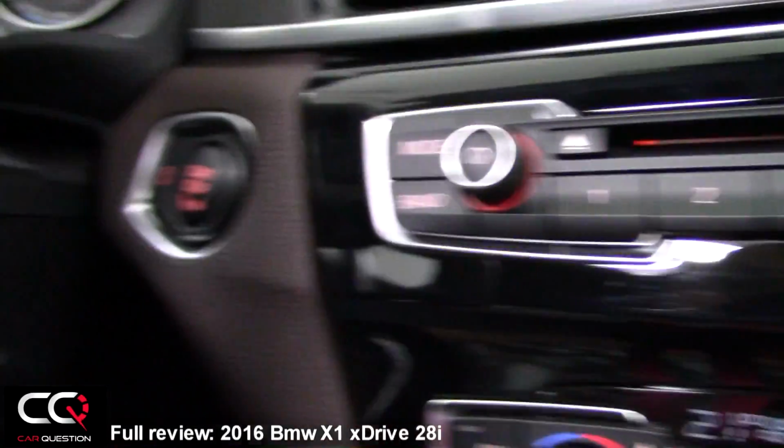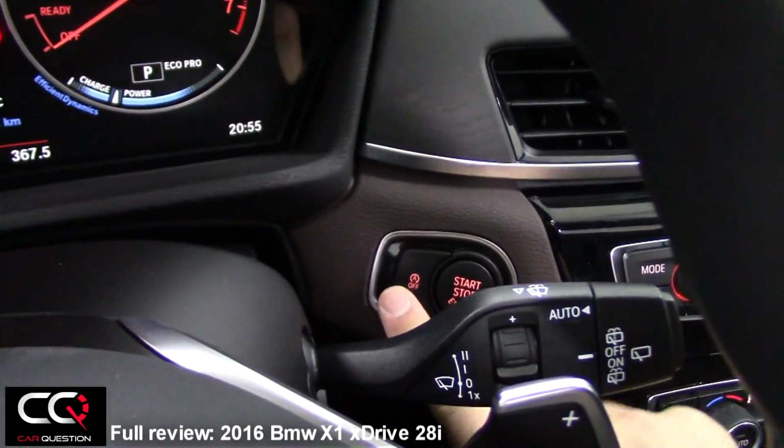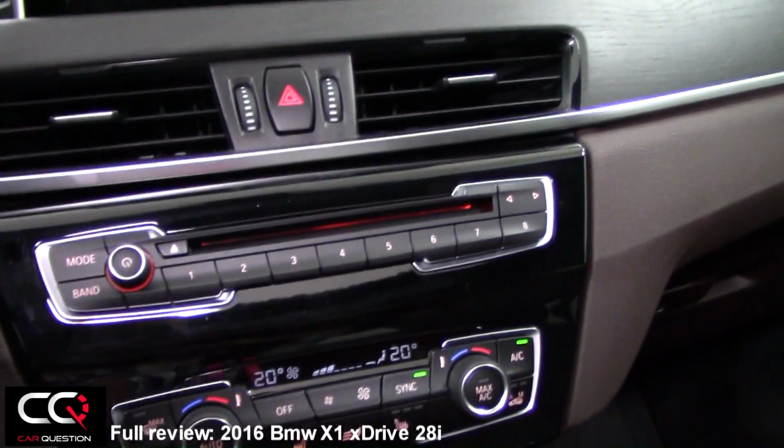And by the way, if you want to turn on or off the start-stop feature in your car, let me show you, probably through here. You can simply press on that. You're going to see the light simply turn on and your start-stop feature will be closed.